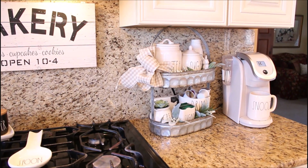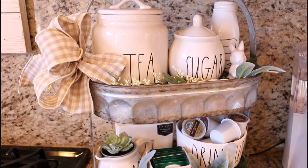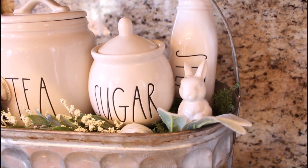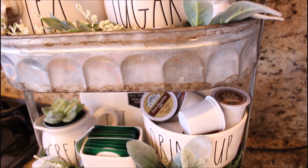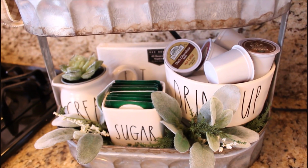The only other little bit of spring that I have here in the kitchen is in my updated drink station that I keep in this little 2-tiered galvanized tray that I found on Amazon. I have a little collection of my Rae Dunn sugar bowls, creamer, and a tea canister, and there's also a couple little bunnies peeking out through some of the greens.